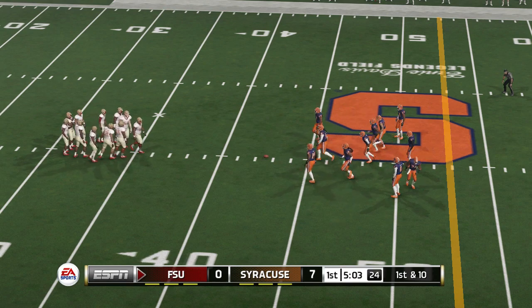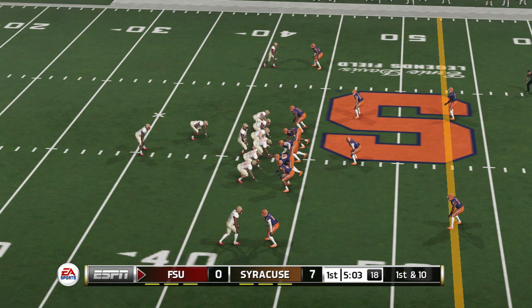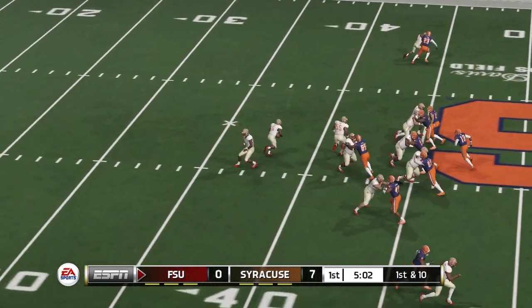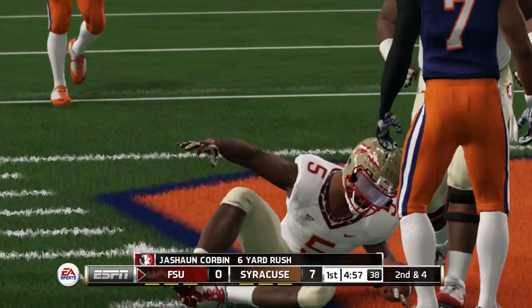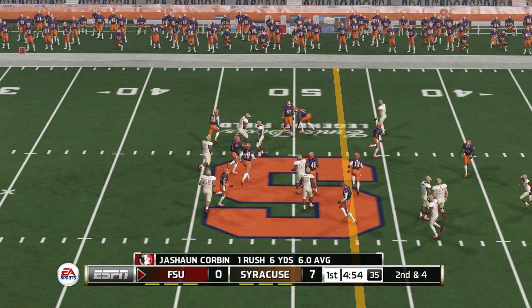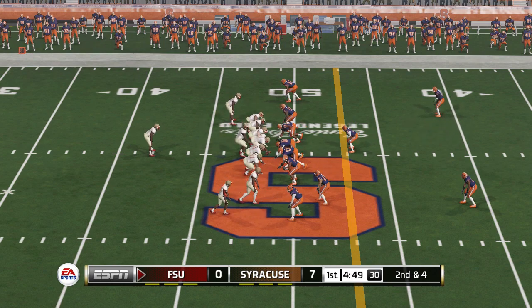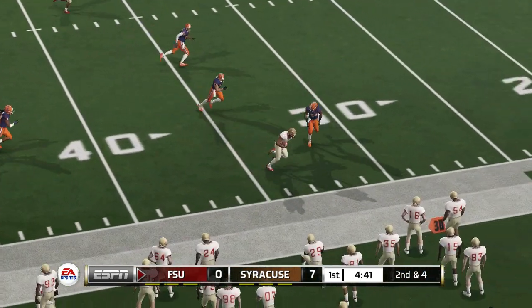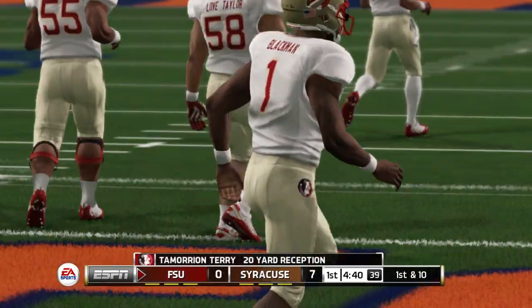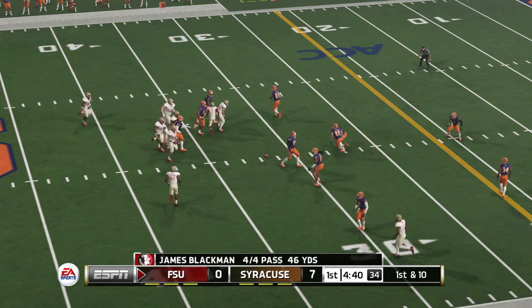And while they are behind, they know they can knot things up in a heartbeat. It's way too early to change your game plan. Nice run, and he's brought down. Call it a gain of 6 yards. That'll make it 2nd and 4. Fires it out. He's pushed out of bounds around the 32-yard line. That makes it 1st and 10.